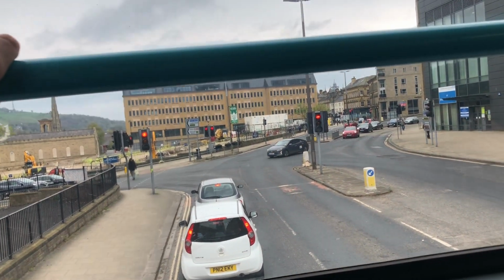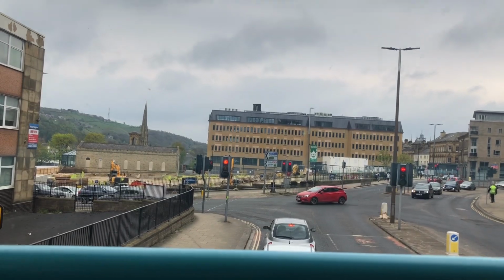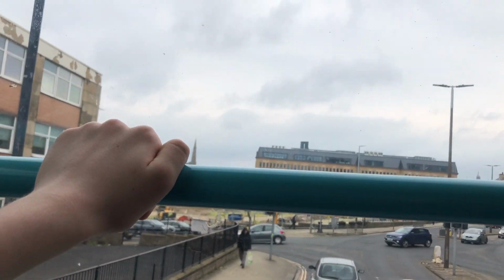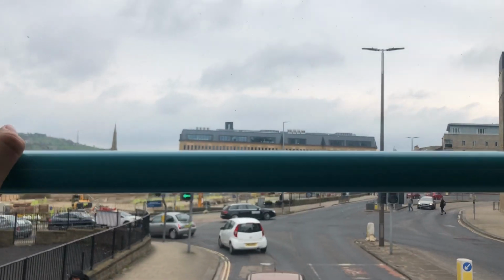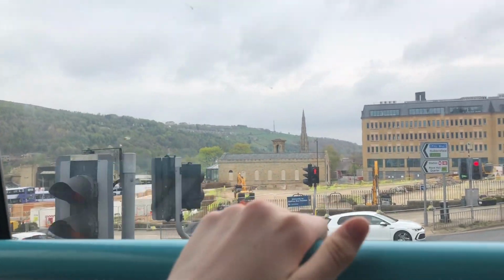And also, guys, I wanted to show you the new Halifax bus station. As you can see, this is it, it's here, or it used to be here, the old one, but now they've done it a bit like Leeds bus station and Bradford interchange, and made it more like that with bays and everything, and Huddersfield as well. That's what it's kind of like now. As you can see, guys, over here.